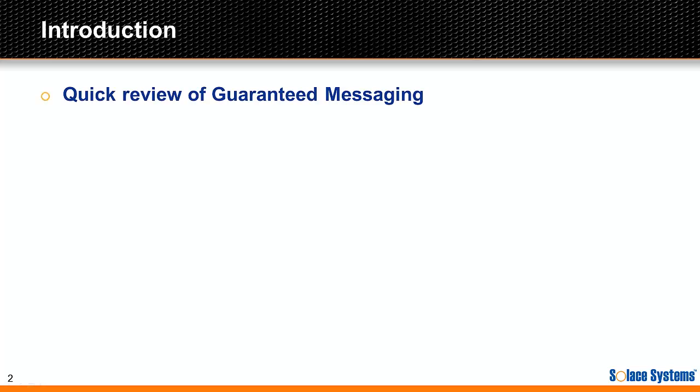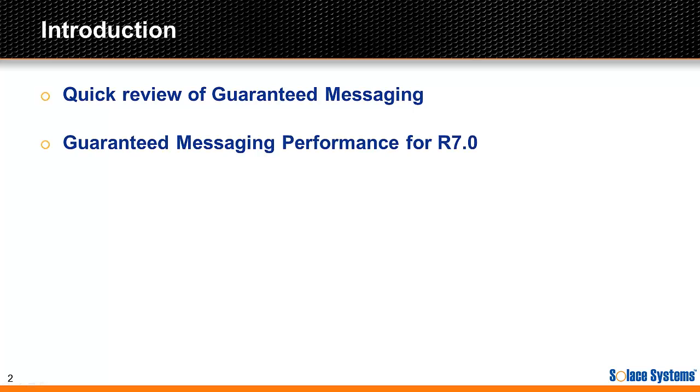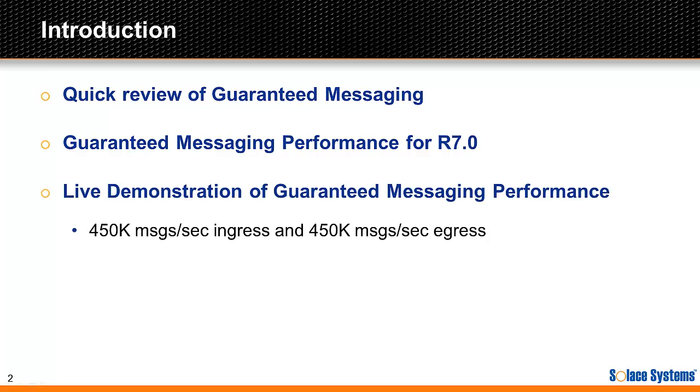First, I'll just briefly go over the Solace guaranteed messaging solution and how it works. Then we'll look at release 7.0 guaranteed messaging performance in terms of message processing capacity. And I've got two live demos for you. An even rate scenario to highlight the ingress capacity, and a fan-out scenario to focus on the egress capacity.